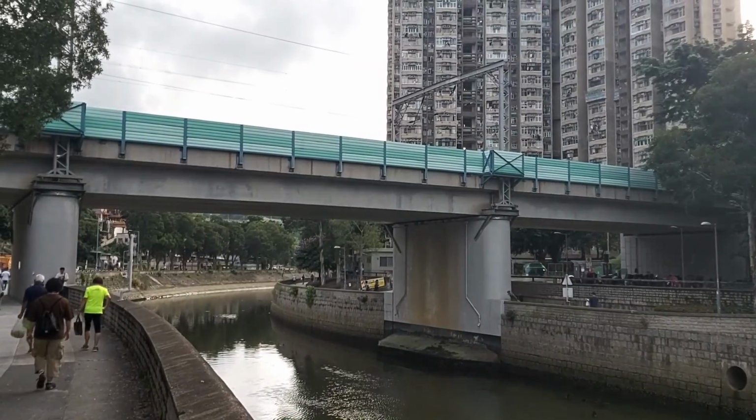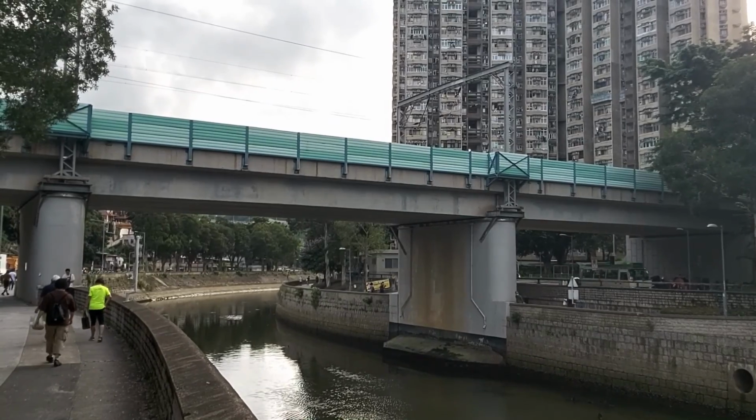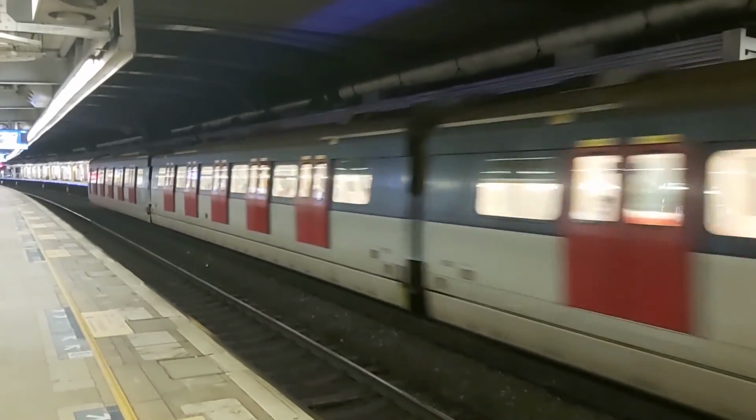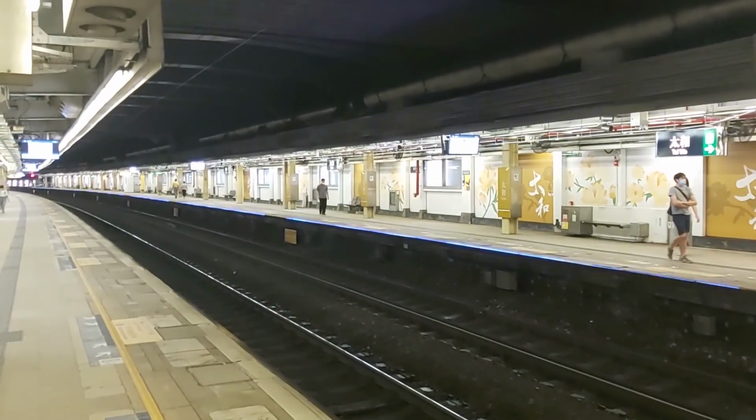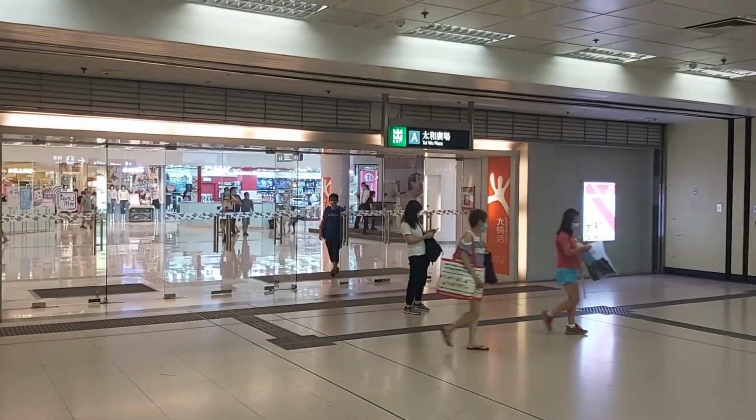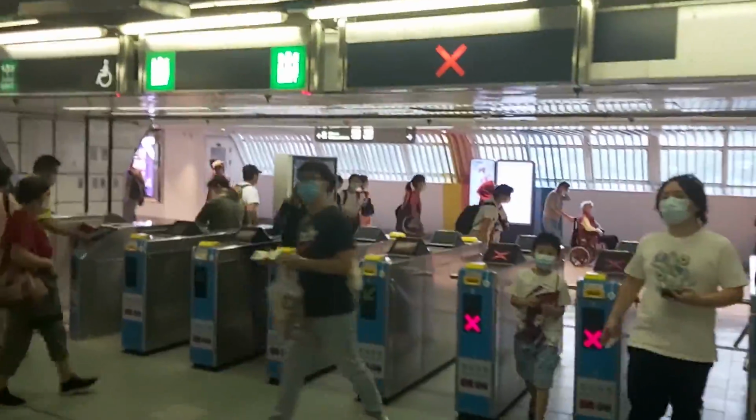After crossing the Lam Tsuen River, we end up at Tai Wo Station. Tai Wo Station has a simple 2-platform, 2-track design. Tai Wo Station is one of the only stations where there are no street exits. Both of the exits at Tai Wo Station lead to a shopping mall.